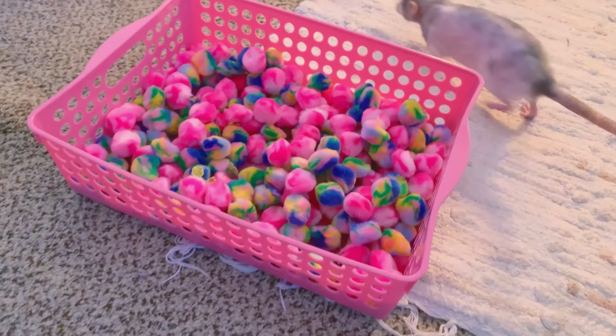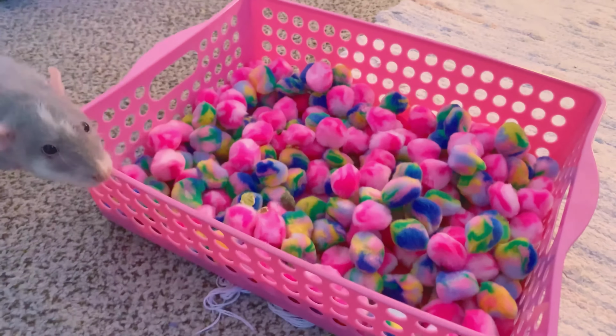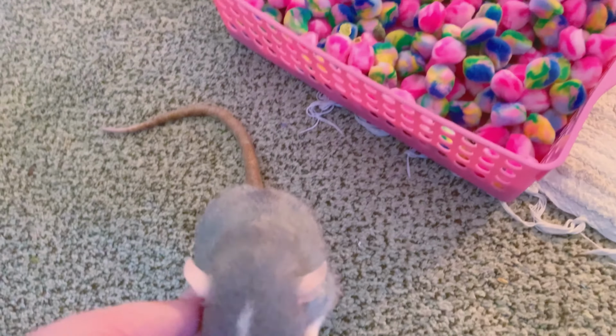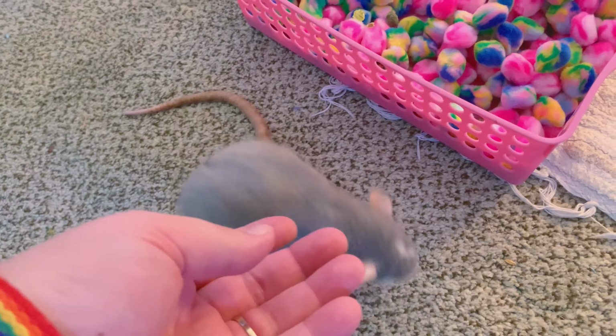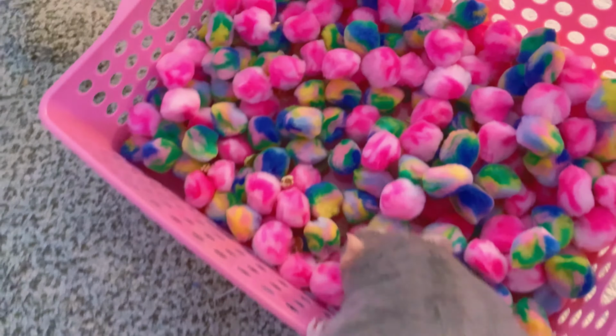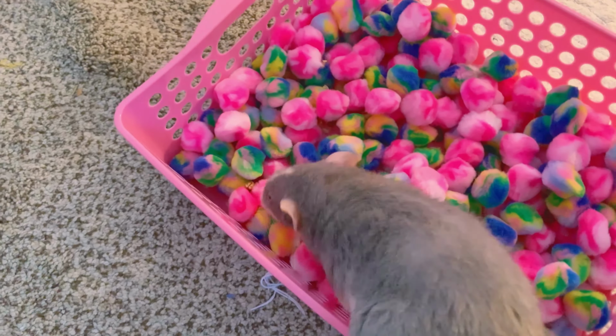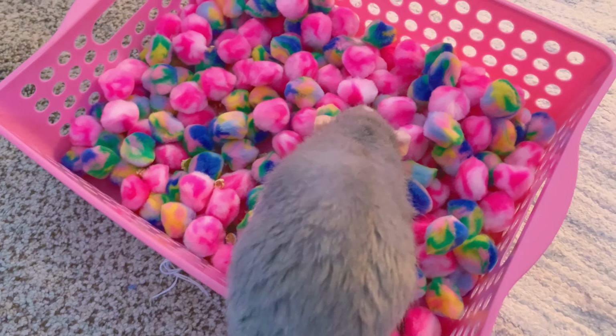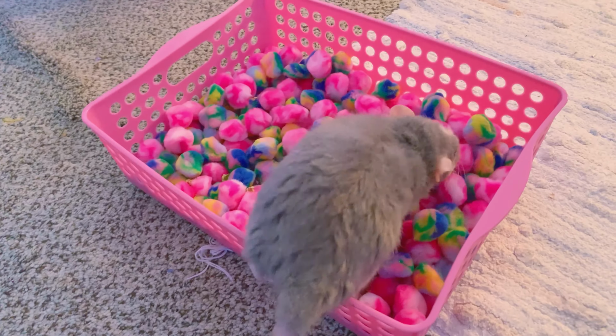Something fun you can do as a rat owner is a dig box instead of dirt. If you don't want to get a mess, you can use pom-poms. I saw this on the internet somewhere and they just have to dig through the pom-poms to find the treat. And it's basically the same as foraging and less messy.